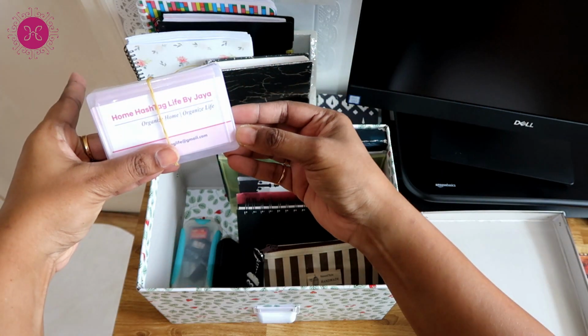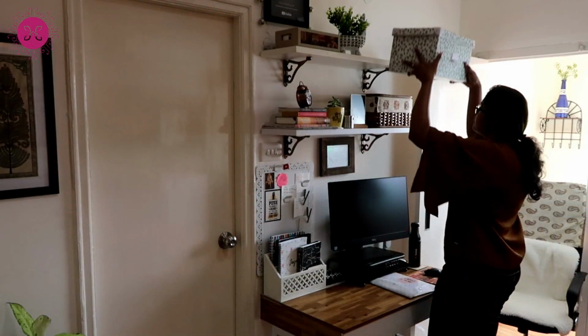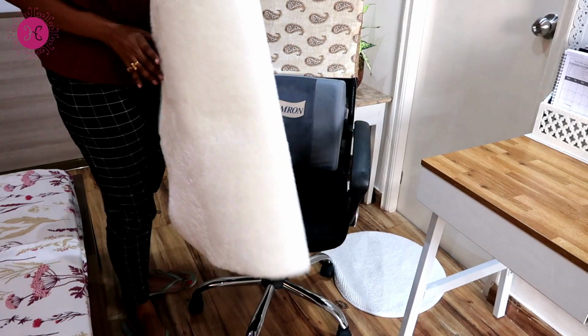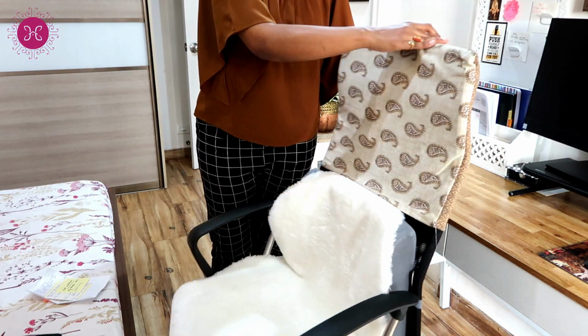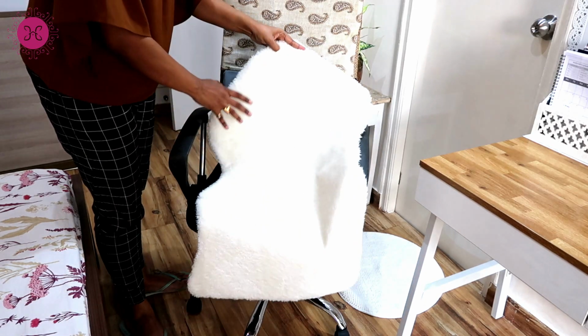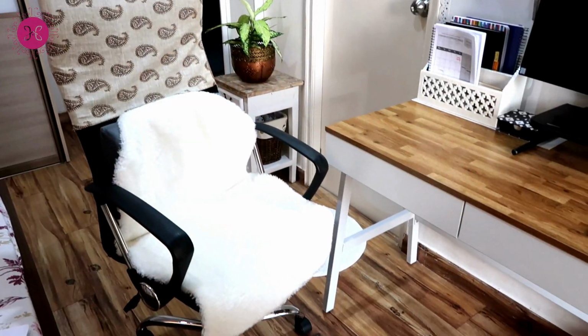Here are my old business cards. Now after the logo, I need to order new cards, which is still pending. Here I would like to suggest investing in an ergonomic chair if you spend long hours sitting at your desk. This chair is from Home Center and I put this fur rug to make it look nice while I don't use the chair, and this white rug is from IKEA.